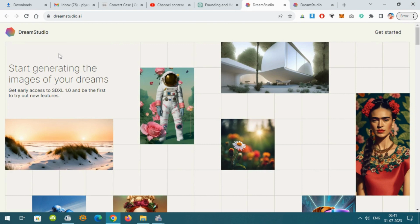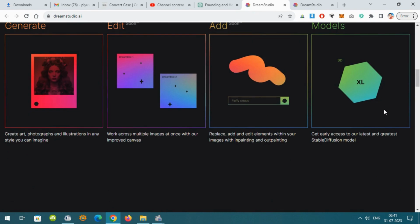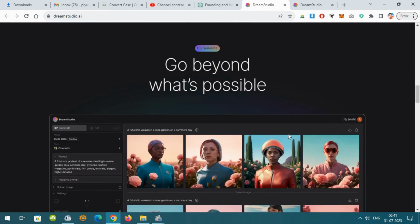SDXL 1.0 by Stability AI. It is a powerful model that can generate high quality images in any form and style, including photorealistic images. It uses a technique called Stable Diffusion, which helps to produce images that are both realistic and creative.